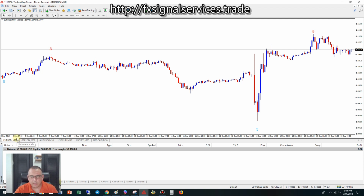To begin with, we're looking at Euro USD, and we see that it has indeed been in a flat range of motion. The market ended up just slightly higher than where it began last week. Where is this going to go? Is it going to go down? Is it going to continue to go up? It has been slowly going up.